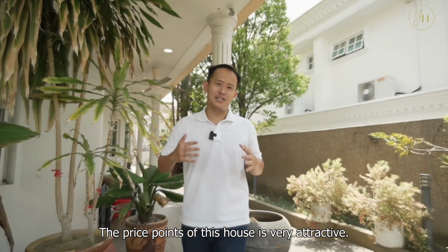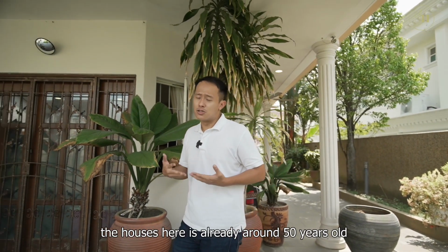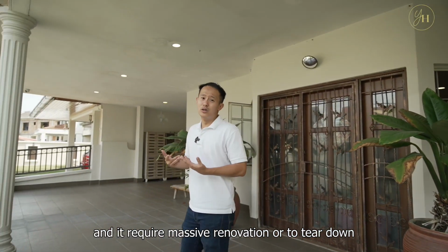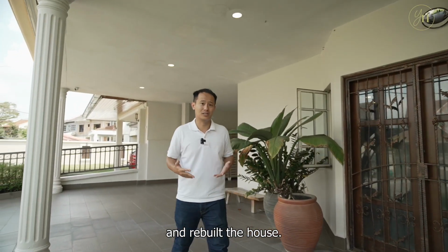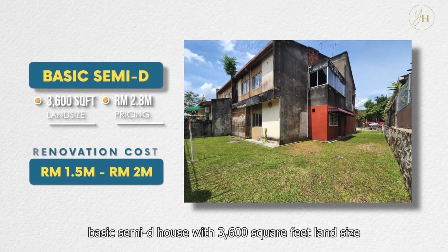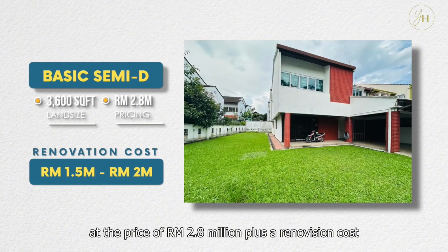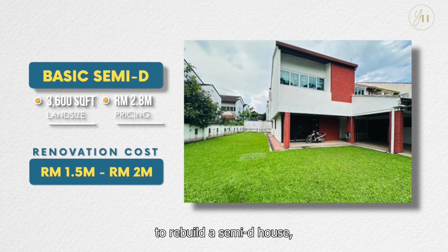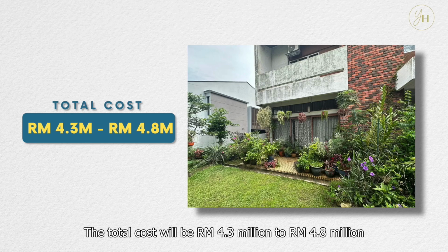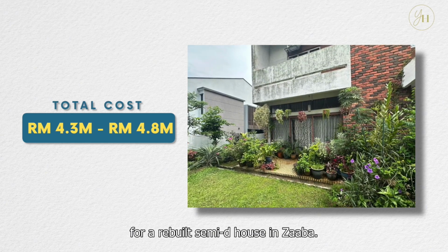The price point of this house is very attractive. Why I say so? Because in Zaaba, the houses here are already around 50 years old and require massive renovation or to tear down and rebuild the house. For example, if you go for a Zaaba basic semi-D house with 3,006 square feet land size at the price of 2.8 million, plus a renovation cost to rebuild a semi-D house that will cost you about 1.5 million to 2 million, the total cost will be 4.3 million to 4.8 million for a rebuilt semi-D house in Zaaba.